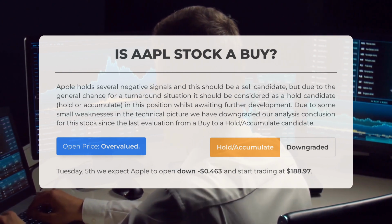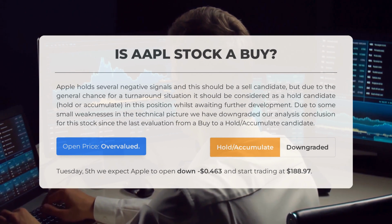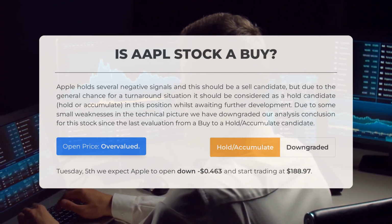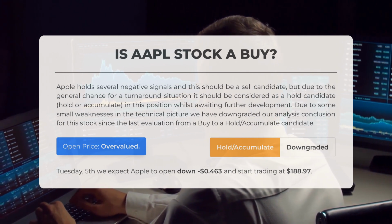When analyzing the volatility and movements for the last trading day, our systems find that the current price is overvalued. Looking ahead to trading on Tuesday, December 5th, we expect Apple's opening price to be down by $0.463 at $188.97.